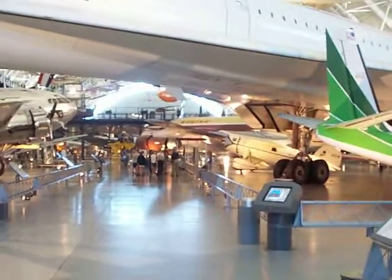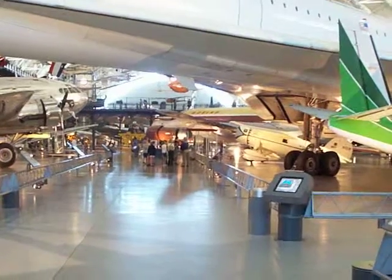And there it is down there. That's a Boeing. You can see it in the distance. They got a full 707 in here. More later.